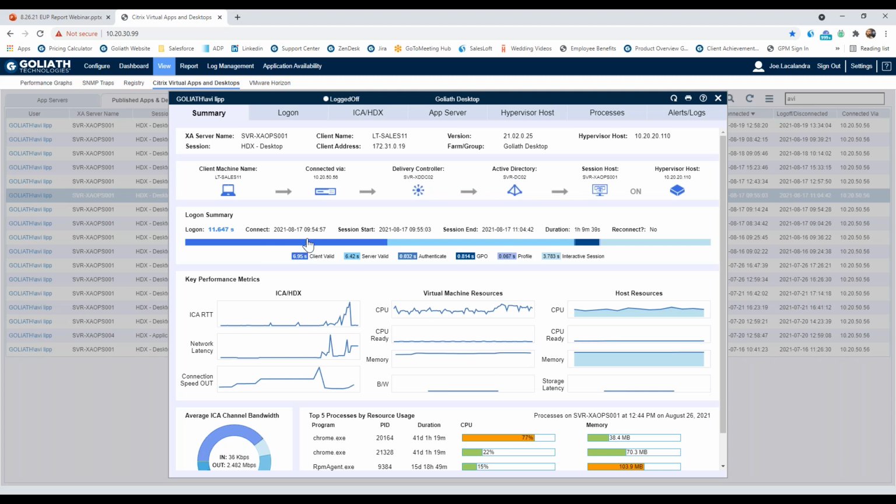You're able to see the user's logon time. You're able to see what server they connected in from. Were they remote? Were they internal? Did they connect through a NetScaler storefront? And we're able to see those deep user experience metrics, both from an ICA and connectivity perspective, as well as from the infrastructure. So the team was able to get all the information they needed about user experience and productivity right from this one screen.